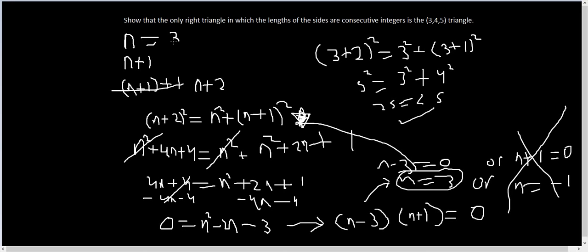Because this also means we can conclude that if n is 3, then n plus 1 is 4, and this is 5, and just as we verified here, it's a right triangle. So that's how you prove that the only right triangle in which the lengths of the sides are consecutive integers is the 3, 4, 5 triangle.